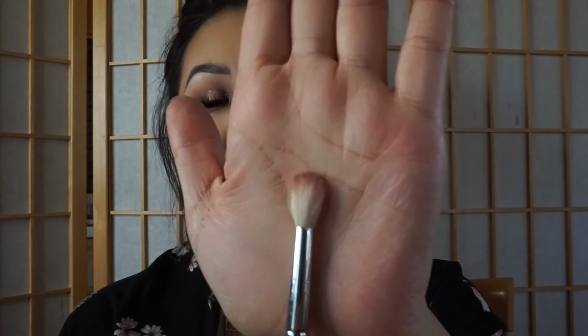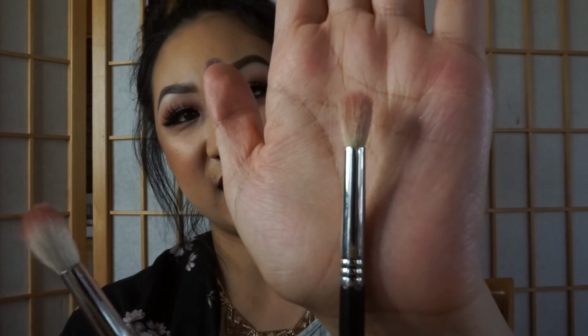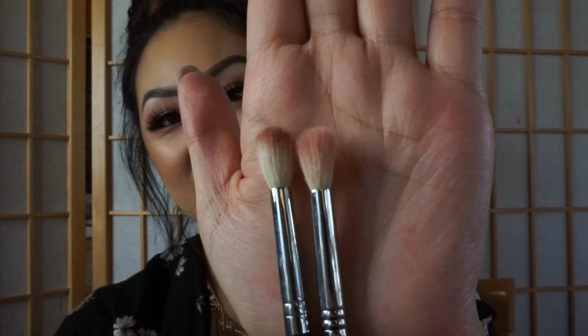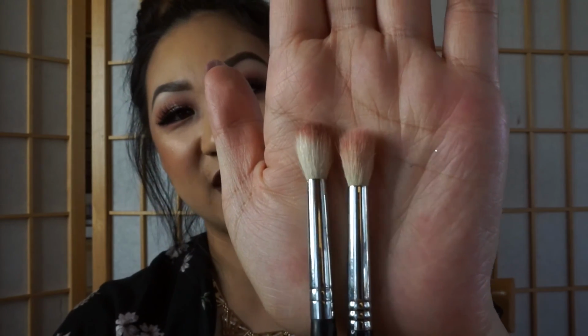A good alternative is the Morphe M441. These, I pretty much cannot tell them apart. This is the Sigma one. This is the Morphe one. I mean, they're pretty much identical, and the Morphe one I believe is more affordable. So that's the M441. They do the exact same thing, just different price points. So I love them both.